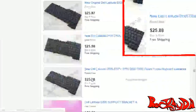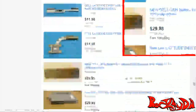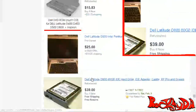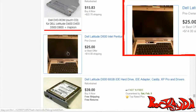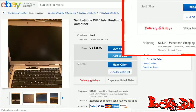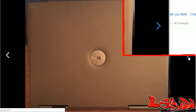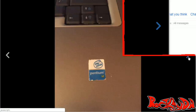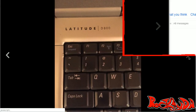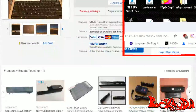What the hell? I thought I saw... What? That's not an Inspiron 8600 or D... Well, oh, caddies. Okay. And this is the cheapest D... Oh, that's way out of my price range. No. What do you have? I'm curious, though. Yeah, no surprise. Show the BIOS, show the BIOS, show the BIOS. Interest lost. No BIOS screen, no interest. And that didn't show the back, either.